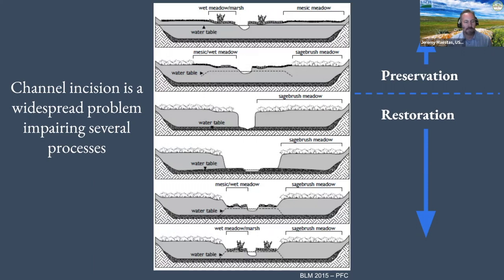Since the channel incision problem is a primary impairment that we're going to be addressing with these techniques, a way to frame the opportunities out there on the landscape is to think of them in two buckets. And I find it helpful to think about them in terms of what is the level of incision going on in that system right now? In other words, how deep is that trench and how much effort is it going to take to get out of that trench and back up onto your meadow floodplain surface? There's really not a hard and fast rule, but if you're more than a few feet deep in your trench, it's probably going to take you a while, unless you have a tremendous sediment supply, to get back up on that meadow. It'll probably take you a few interventions.